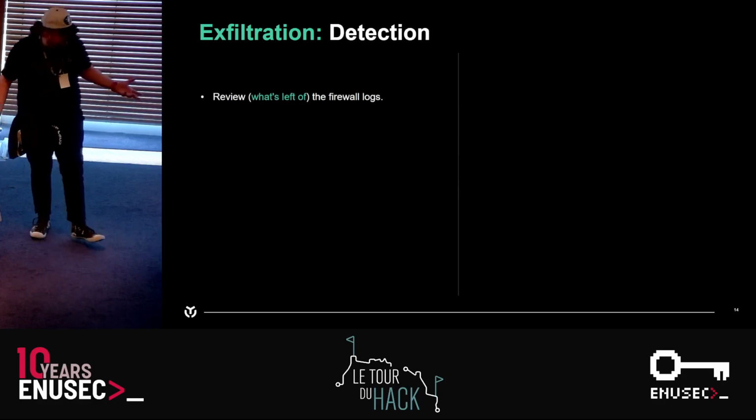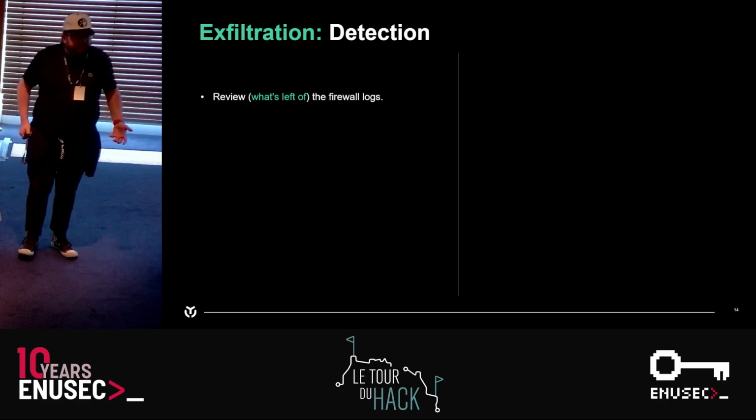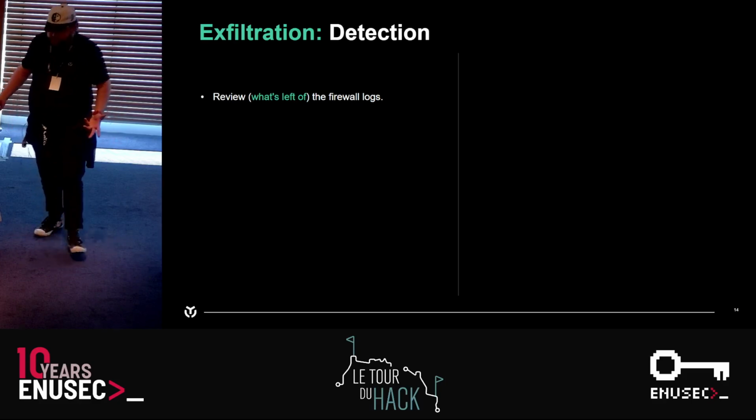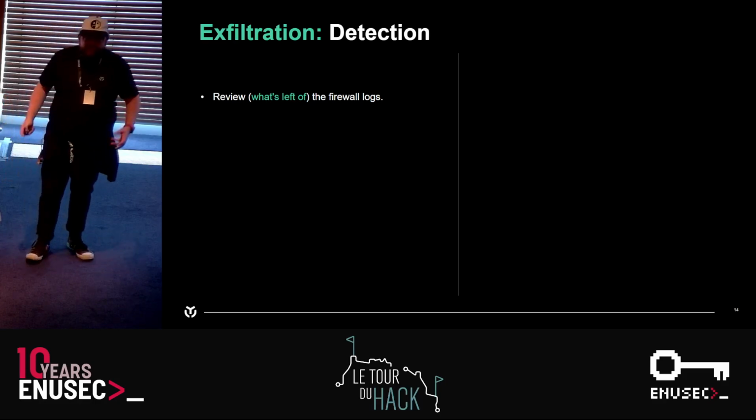So how do we detect data exfiltration? Usually when we go into an engagement, we assume that it has happened. We just need to find it. 99% of the time, it has happened. We do just need to find it.